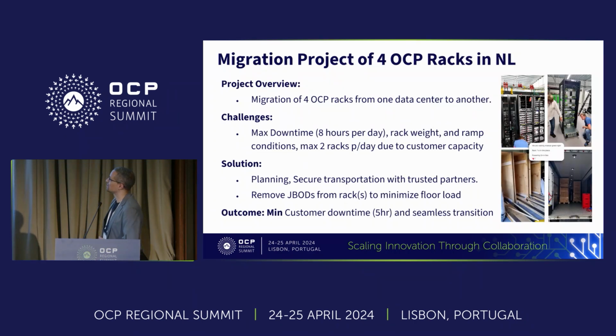So let's talk a little bit about the first project. So we had 4 racks move from one data center to another. We did, of course, enough planning with our customers when we would be able to move those racks. Downtime, we had a slot of about 8 hours. But before we did that, we basically surveyed the environment. So in this case, the racks were transferred from an OCP-ready data center to another data center which wasn't completely OCP-ready. So we had to do a site survey, right?